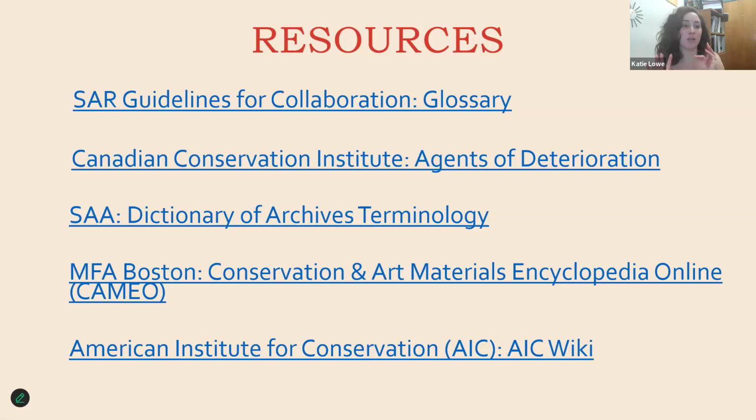If you're looking for something that's a complement to SAR's glossary, if that one focuses on museum collections management, SAA's Dictionary of Archives Terminology focuses on archival collections management. And I believe that is a searchable system. It's not just a scroll feature. And then on the conservation side of things, if you're looking for something really materials focused, really technical, MFA Boston's CAMEO resource and AIC's wiki are both really incredible things that are out there for you.